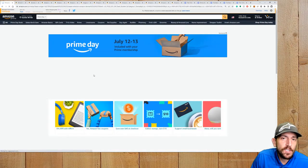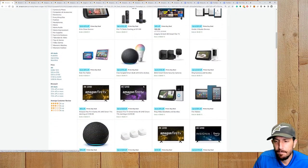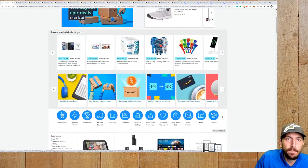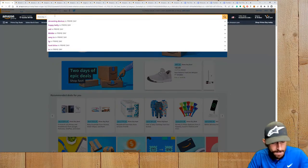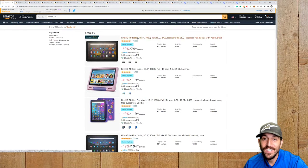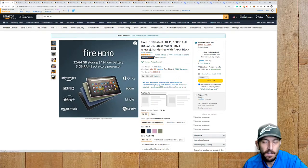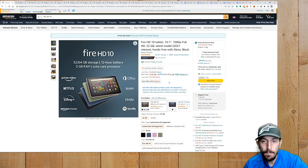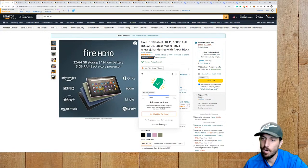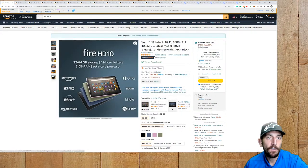The first one, the obvious one, is the Amazon Prime devices. I've already populated this in the video, but the best tablet is going to be the Fire HD 10. You can get this tablet for well under $100, $75 right now. Probably the best, if you're going to get a tablet for your kids, for yourself, you can emulate on it. You can't go wrong. 75 buckaroos, not bad at all.